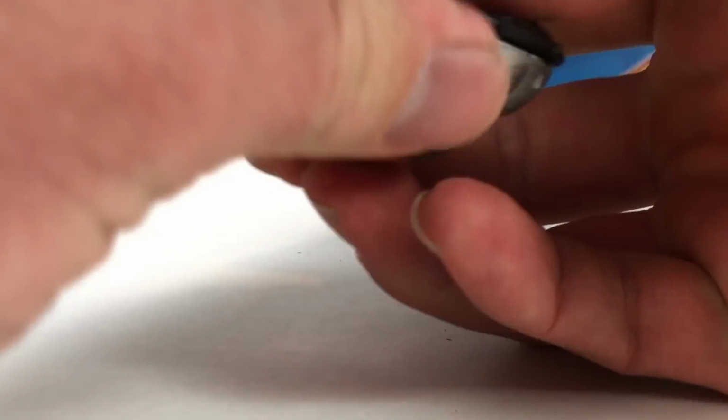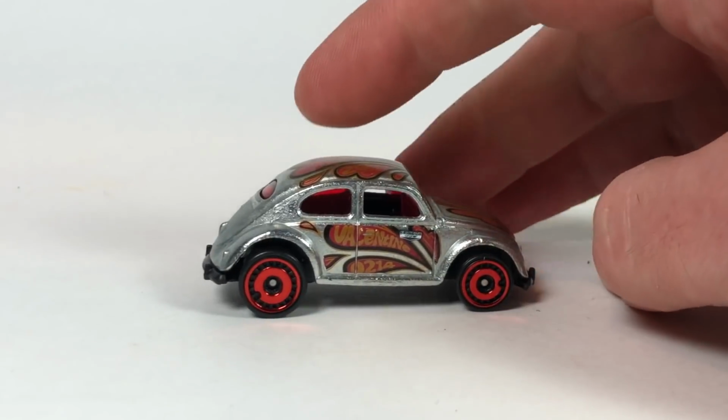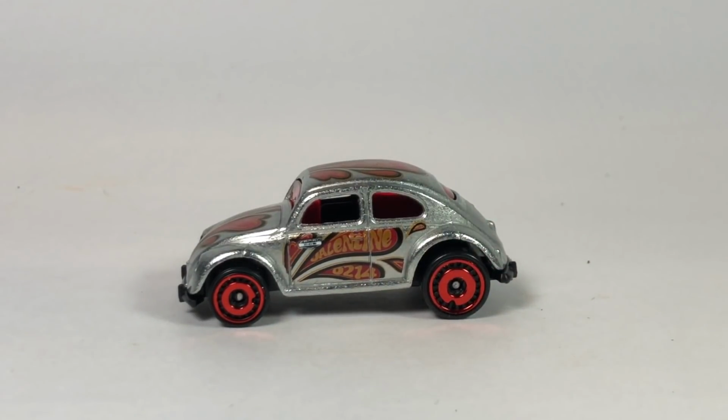The Beetle. This one looks pretty cool. It's a Valentine's Day car. Originally came out in red, of course, and here it is in Zamac. Kind of a good choice, I think, to add this in Zamac. And it looks pretty good. Red windshield, red rims. I'd say that's pretty cool.